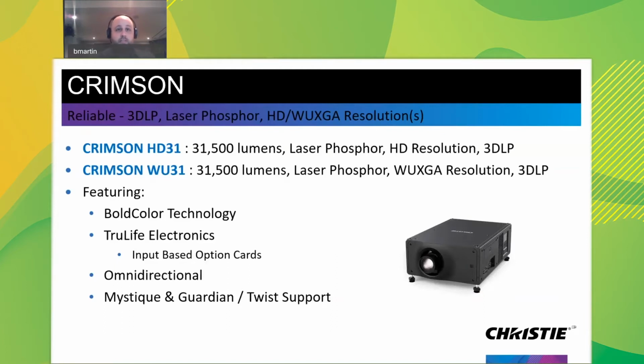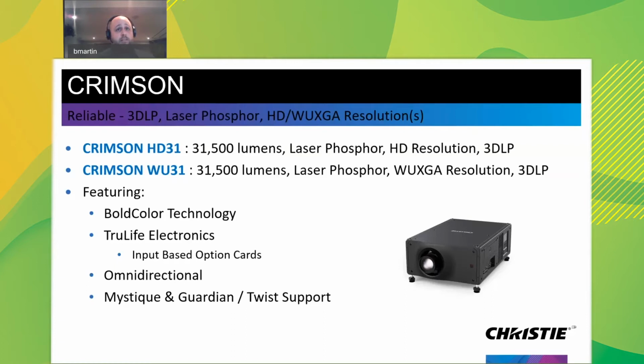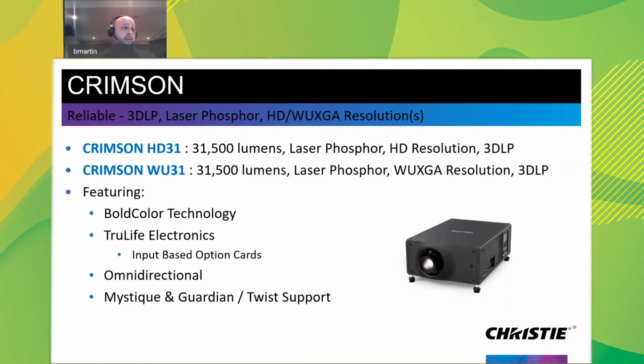So what separates us from our competition is most competition actually only uses blue lasers to generate their light source. Christie actually uses red lasers as well as their blue. So we're giving you more accurate color reproduction compared to our competition. It does come with TrueLife electronics, omnidirectional, and Mystique and Guardian and Twist support.